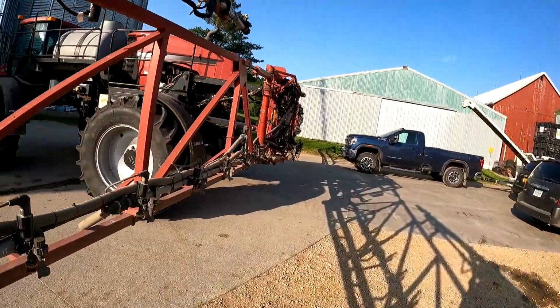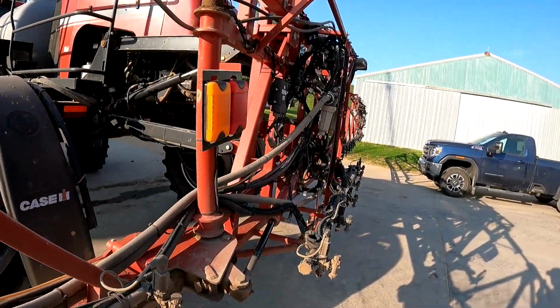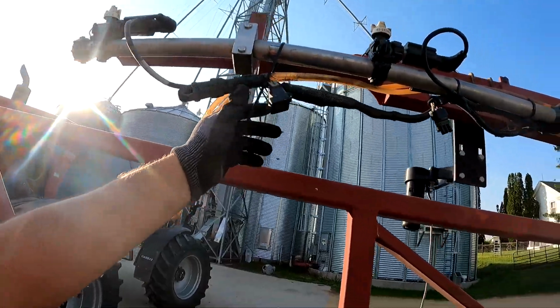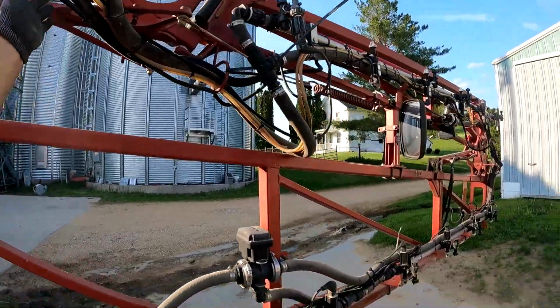Greasing is so fun, but it's important because if you don't grease, you're not going to have much of a sprayer left because you'll have all your pins and bushings worn out. As you guys can see, I got a lot of loose zip ties I need to tighten back up. A lot of loose everything.